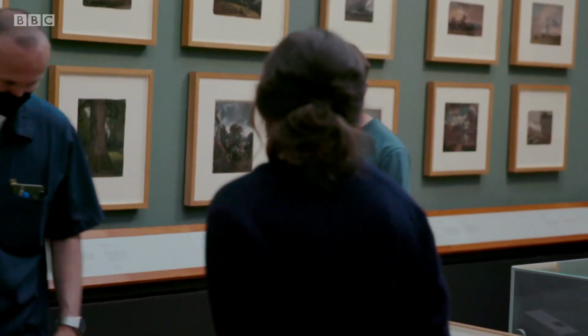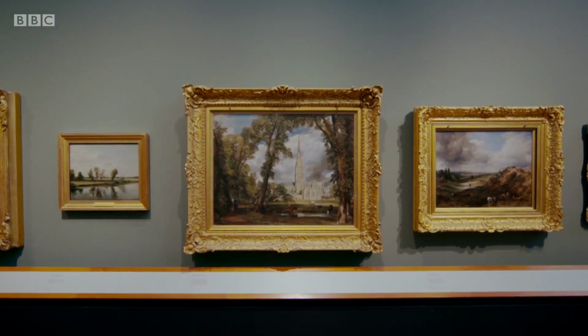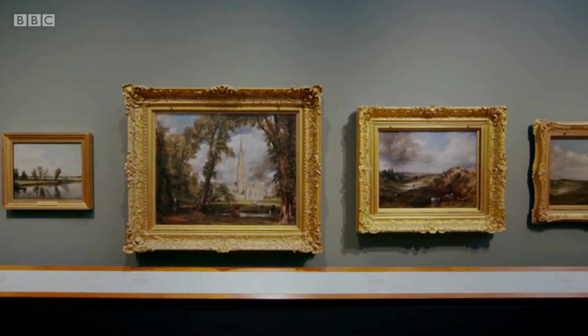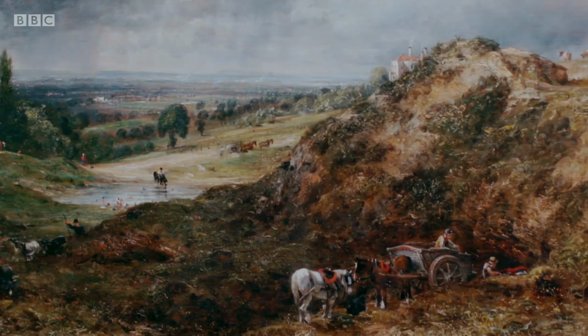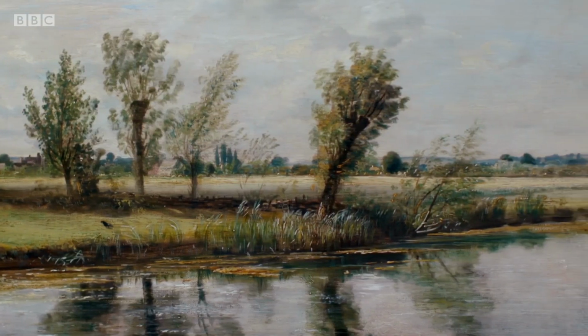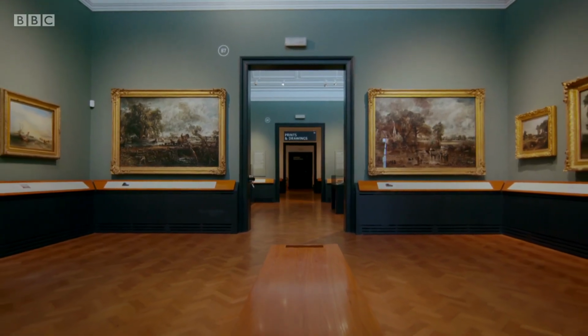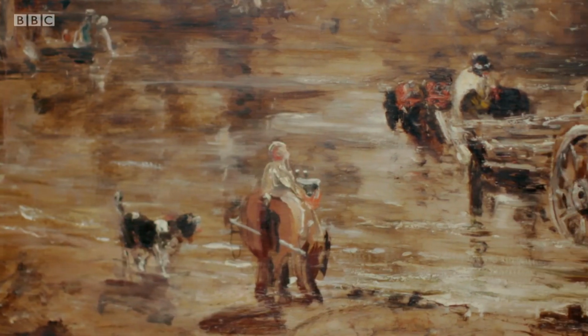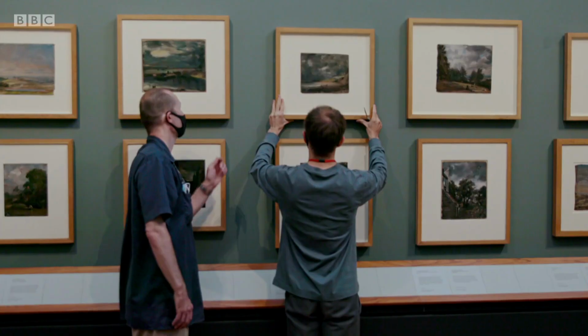There is one artist whose works are always in demand. Not a year goes by without several requests for our Constable works, and they're extremely popular all over the world. John Constable revolutionised British landscape painting in the early 19th century. The V&A has the biggest collection in the world, with 400 works ranging from large oil paintings to smaller sketches.